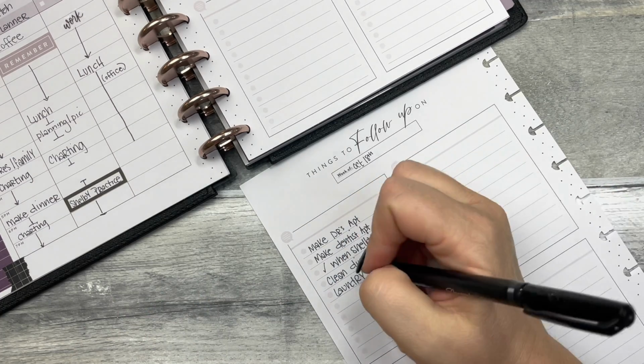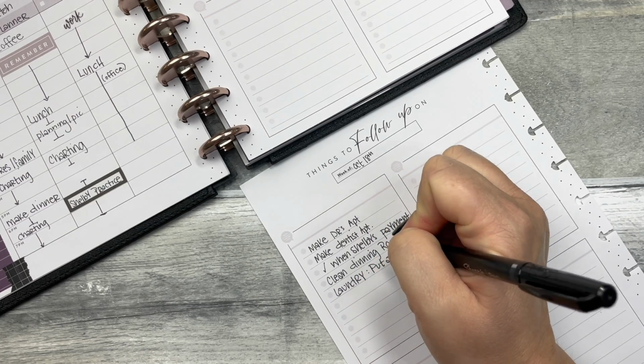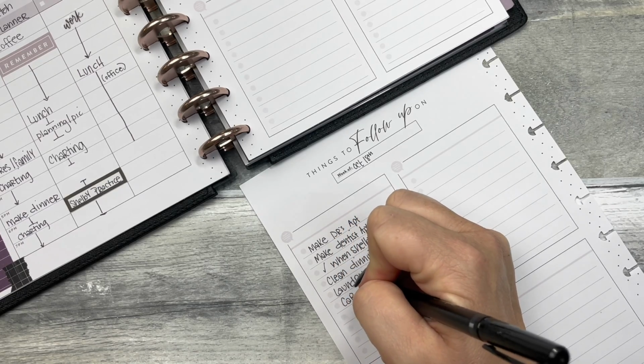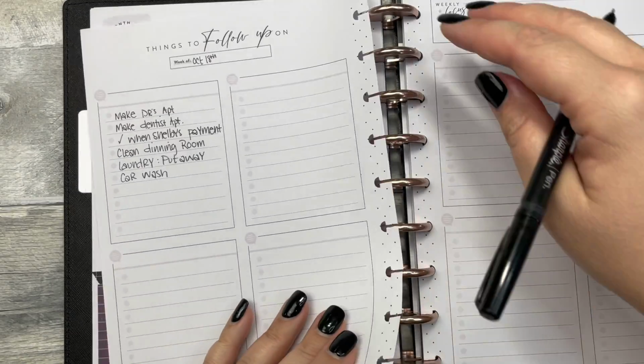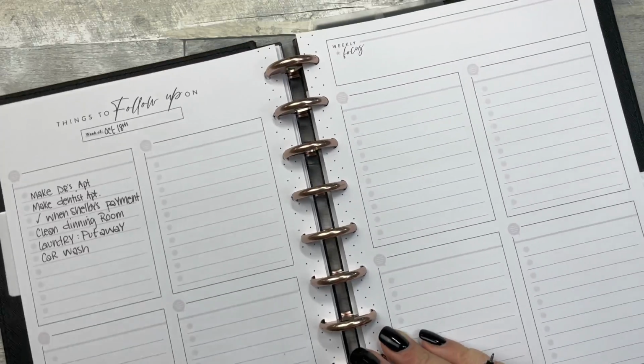So those are things from this past week that didn't get done. Oh, and a car wash. I really would like to get my car washed. Okay, so just a few simple little things. There may be more. That's it for now. And then weekly focus.